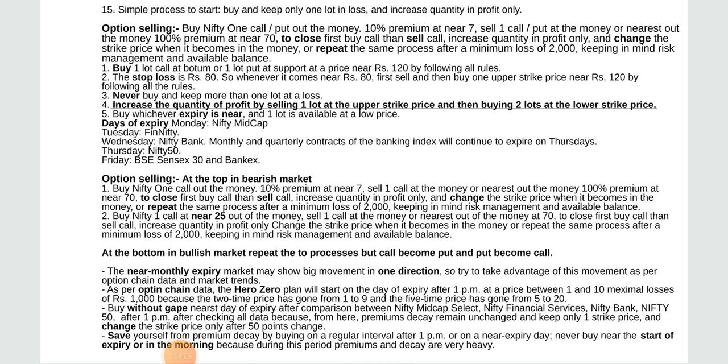Take the nearest day of expiry after comparison between Nifty Midcap, Nifty Financial Services, Nifty Bank and Nifty 50 after 1 p.m. After checking all data, because from here premium decay remains unchanged, keep only one strike price and change the strike price only after a 50 point change.